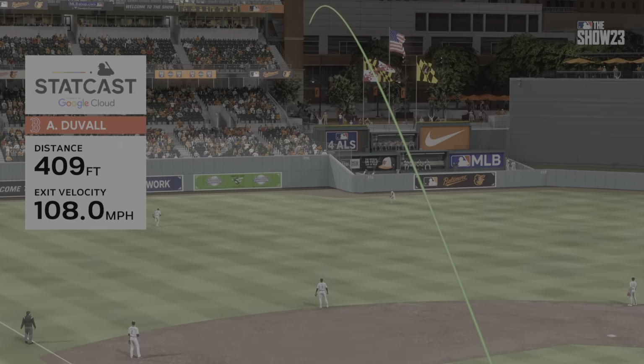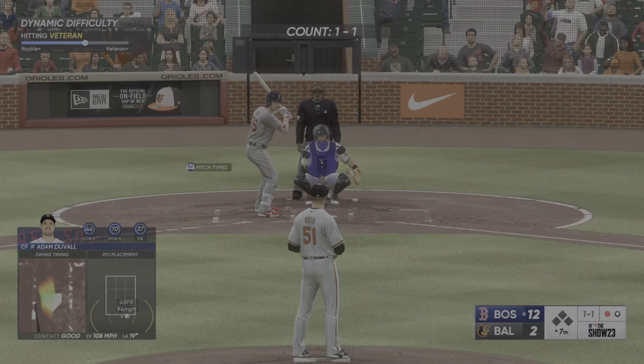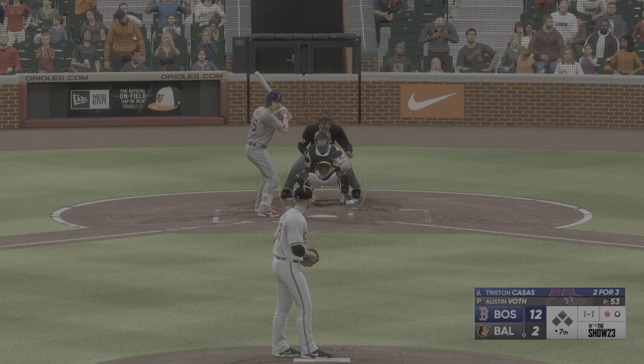And here's the first baseman, Tristan Casas. The 1-1.